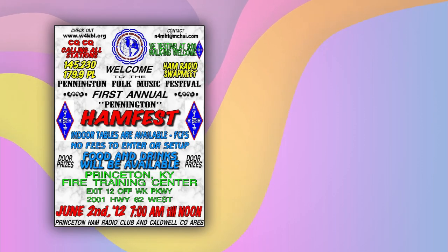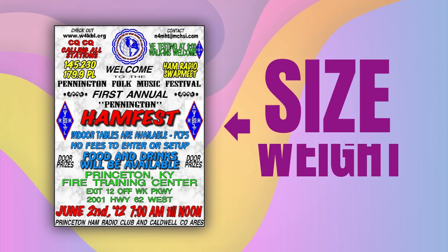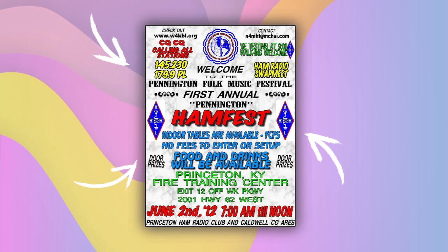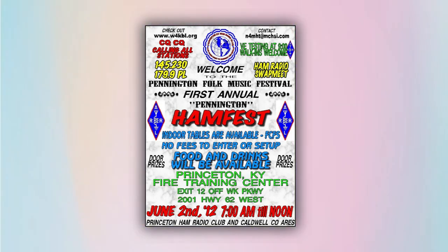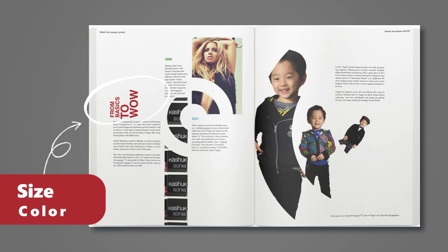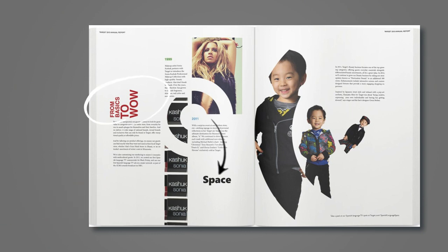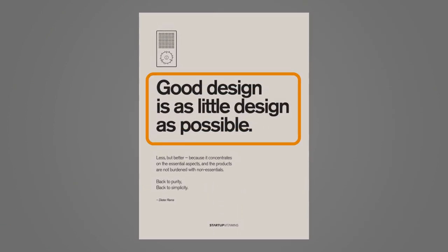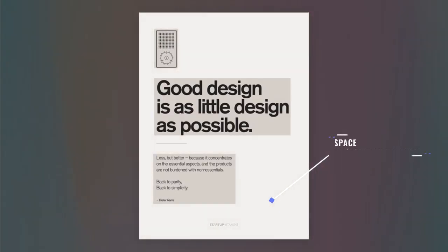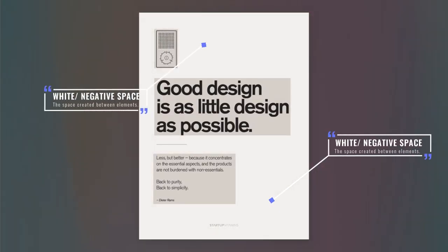In this example, everything looks the same in terms of size and weight. There is no clear focal point, making it harder to know where to look first. To fix this, use size, color, and spacing to create a hierarchy. Make your headlines larger and bolder. Use contrasting colors for emphasis, and ensure there is enough white space to separate different elements.